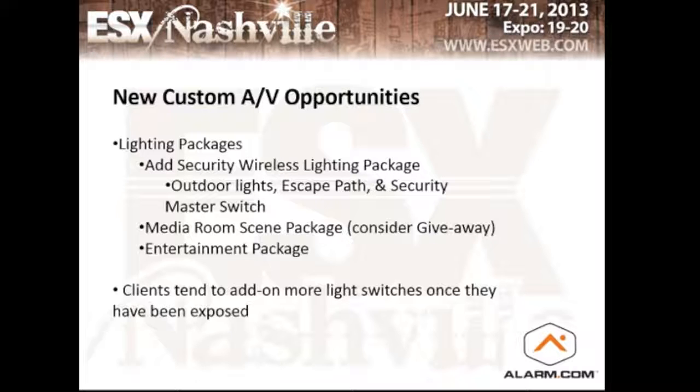But if they don't want to go that route, and we find out they entertain a lot, we say, let's set you up with a light scene that you only use for entertainment. We'll pick all the lights that you use when you entertain, set them up ahead of time, put them on one button, and you just have to hit it. Then when the party's over, you hit it again, they're off. So again, it's just a different twist on what we do.